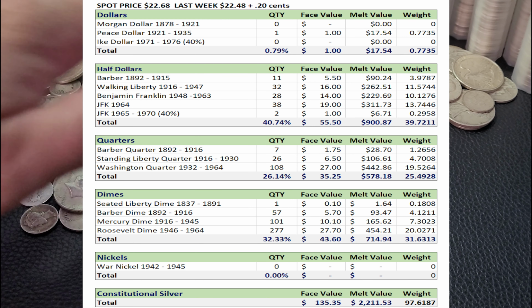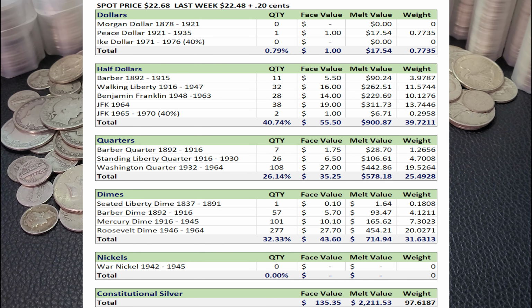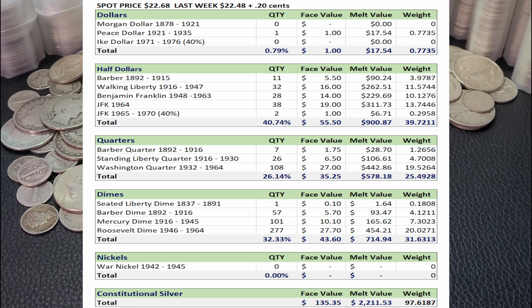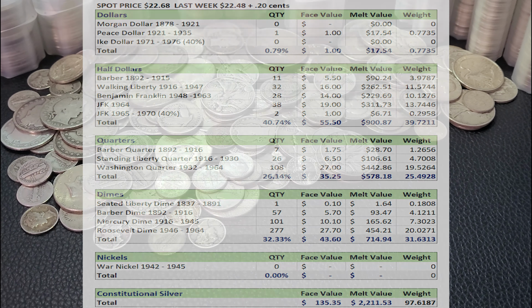$2,211.53. That is the melt value when you calculate the weight in troy ounces of the silver before you here on the table and in the tubes right now with spot price. And that weight is 97.61 troy ounces. So let's get away from that.